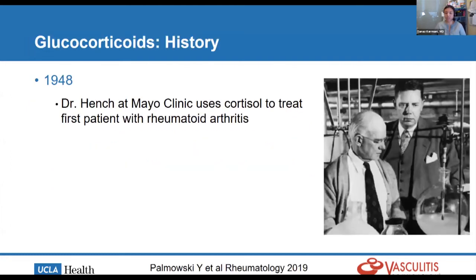So a brief history of steroids. The picture on the right is Dr. Hench, the founder of the Division of Rheumatology at Mayo Clinic. And then on the left is Dr. Kendall, an endocrinologist at Mayo Clinic. And Dr. Kendall identified something he called compound E, which turned out to be cortisone. And Dr. Hench used it to treat a first patient with rheumatoid arthritis. And this person was severely disabled from their longstanding rheumatoid arthritis. And the minute they were treated with this cortisone, they were able to walk and they had a miraculous recovery.